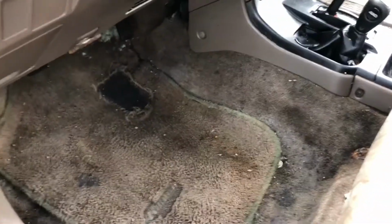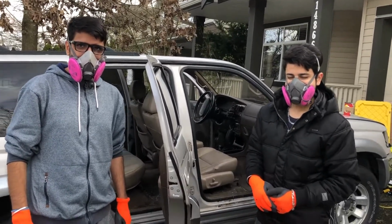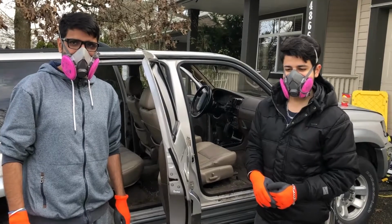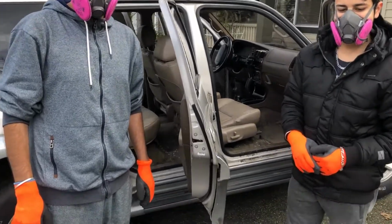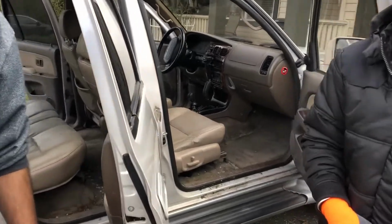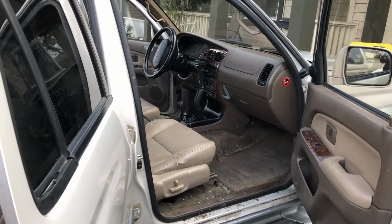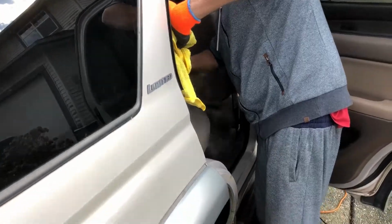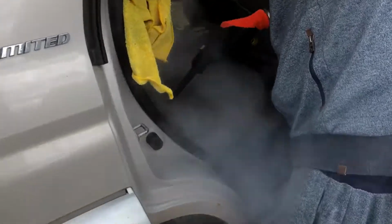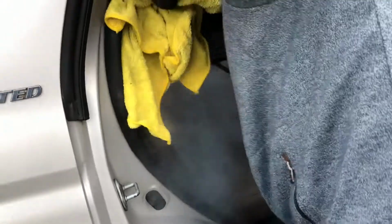Just to be prepared, our team out here, our technicians, are fully prepared with masks and everything else, so that they don't breathe in all the nasty stuff which is there in the car. We're going to start working on the 4Runner, and hopefully in a couple of hours you will see it shining new.